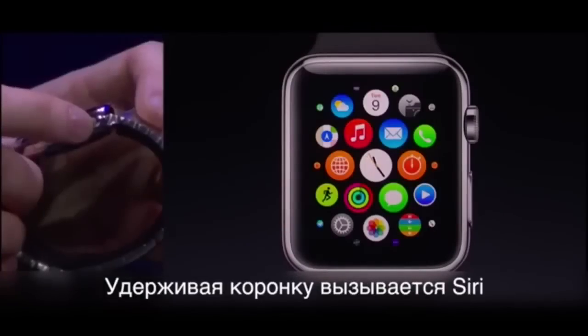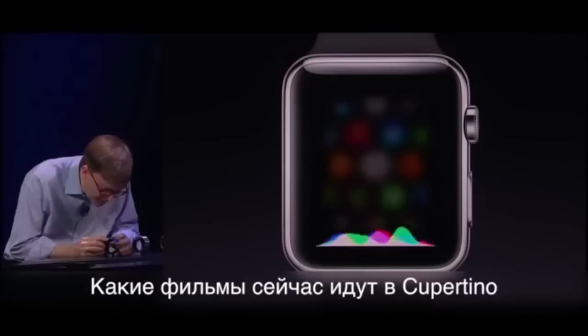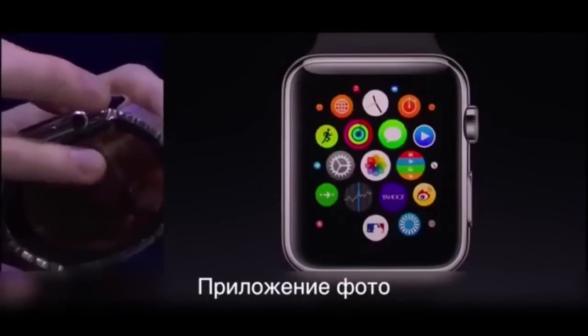So we can do Siri just by pressing the digital crown here. What movies are playing tonight in Cupertino? So we've got a Photos app here.